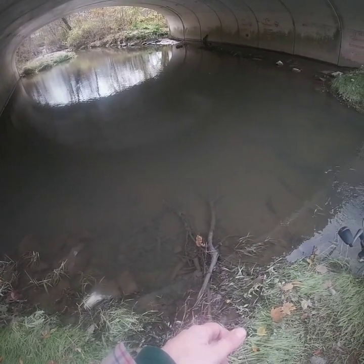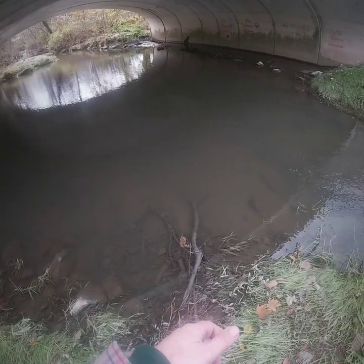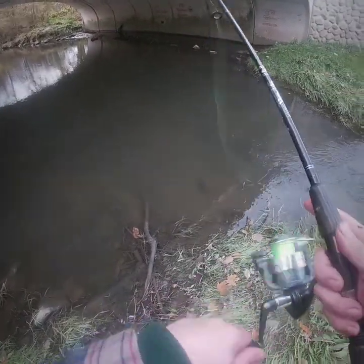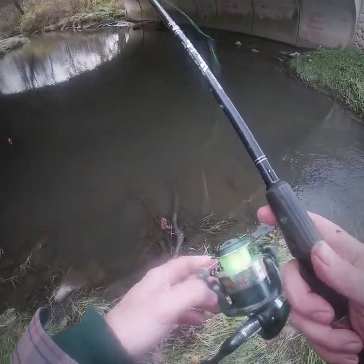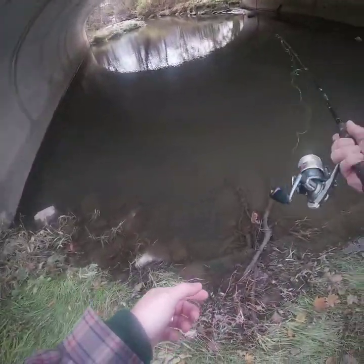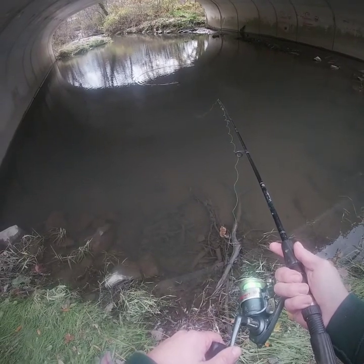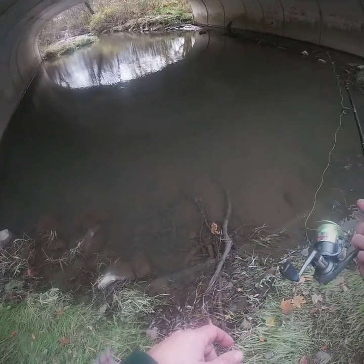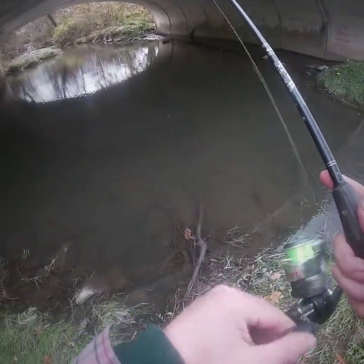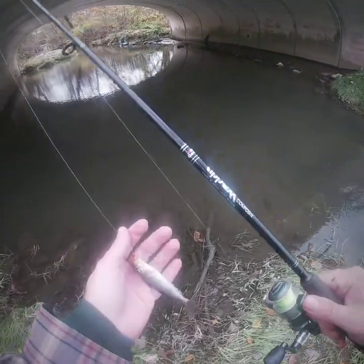kind of dragging along there. I kind of throw the jig into the current, because that's where these creek chubs are going to be feeding. And read your slack, bam. As soon as your slack starts going out, you just give it a jerk and rip its face off.